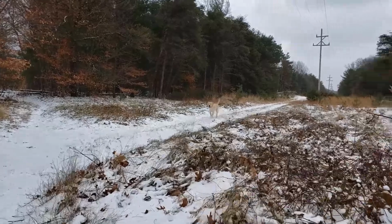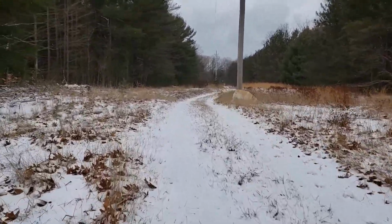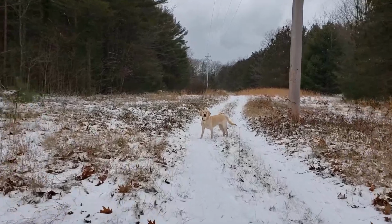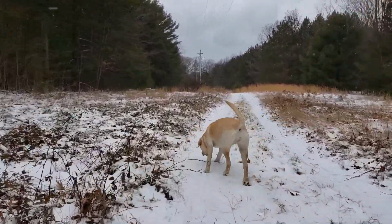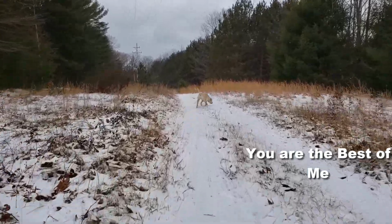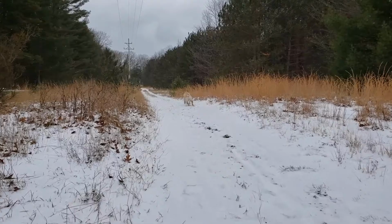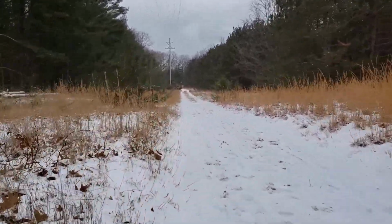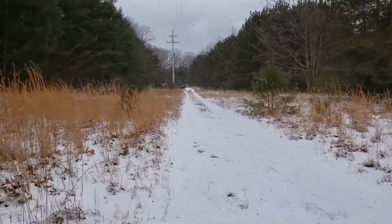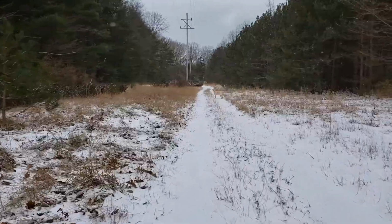Way to be fast. You are such a fast dog. Let's go over here. Good girl. You like snow? Good girl.